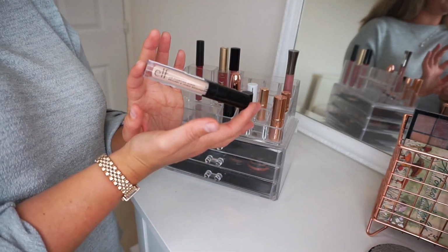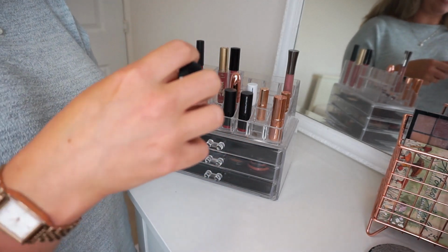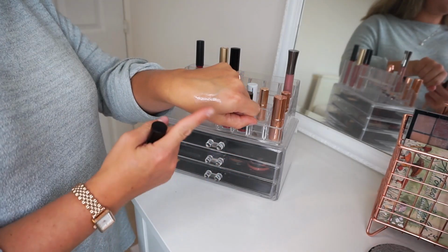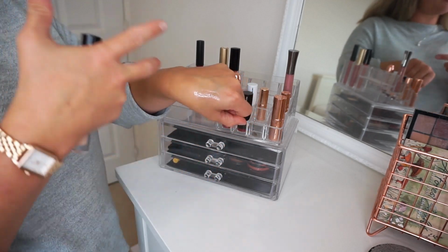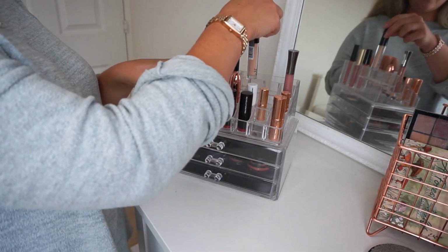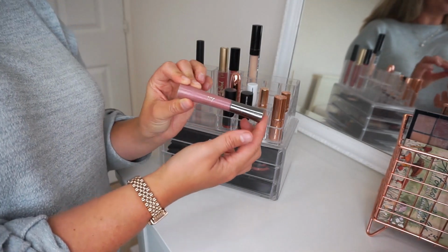This is an e.l.f. lip pumping gloss in the shade Peach Bellini, and I actually really, really enjoy this gloss. It is basically sheer. It's got a little bit of a milky white undertone to it, so it does give a really glossy shine, which sometimes I am feeling. So I do actually use this one, despite it being in here, which is the graveyard of things I never use.